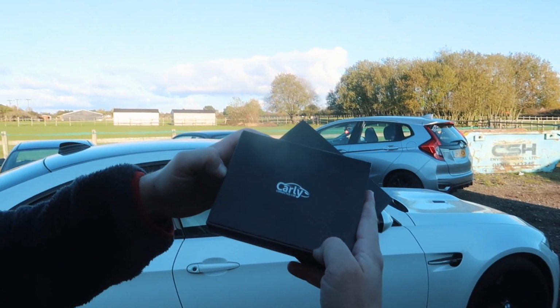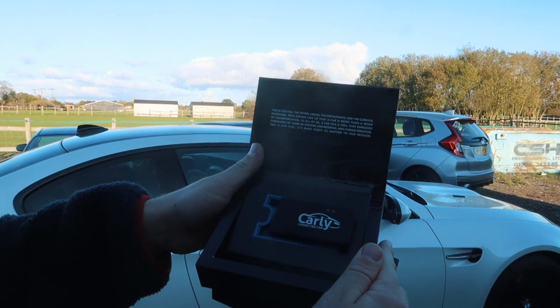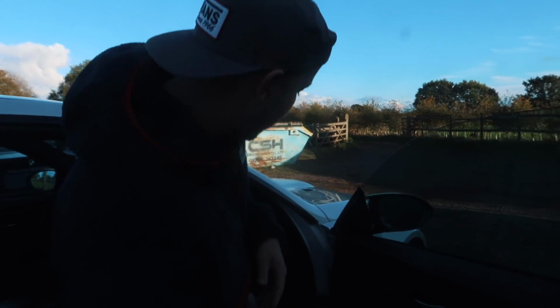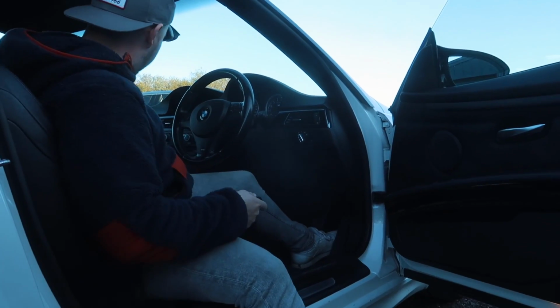This one is a little adapter thing that you plug into your OBD port. Shall we flip that open, Zach? Ready? If my fat finger would get in there. Ta-da! Pretty cool, right? It's a nice little box that connects into your OBD2 reader. I'll show you where that is, just down here on the M3, on the E92. I think it's located like this on most cars, to be honest. It's just in a little clip just there.